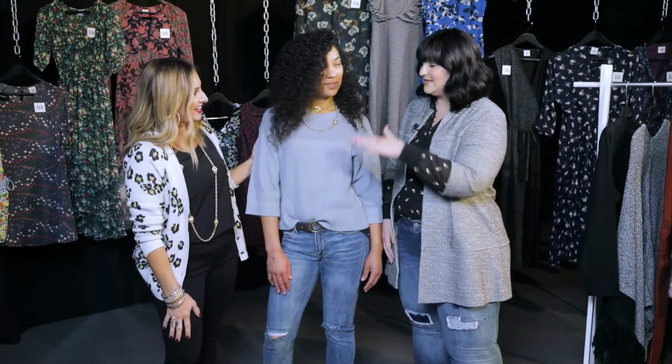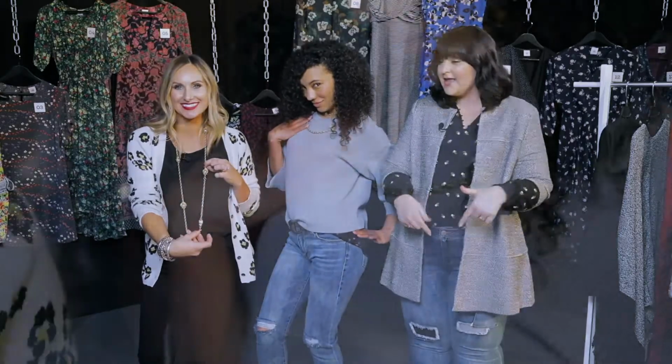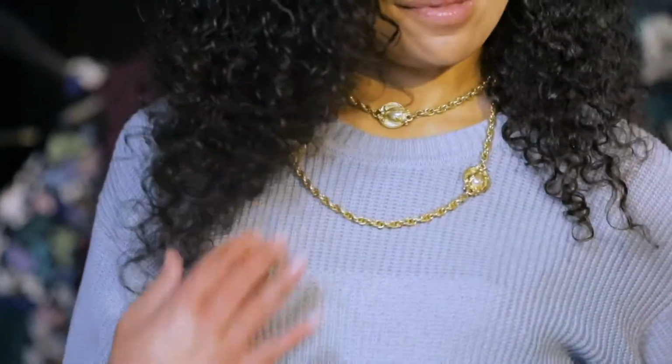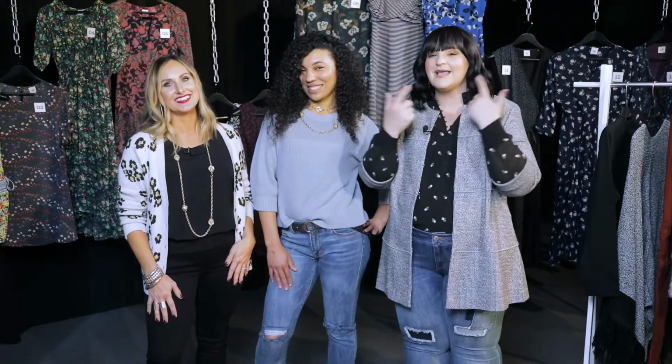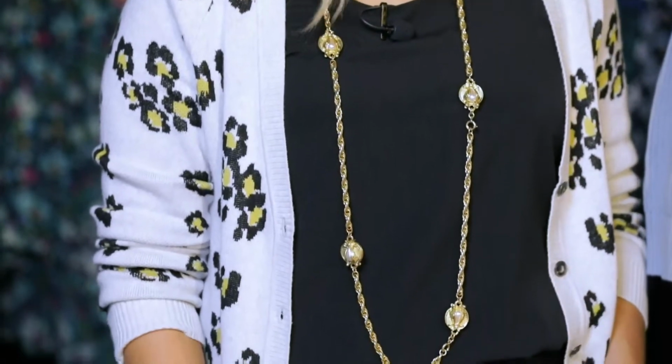And if you'll spin back around, we will talk about her accessories that are so cute. That's so fun. So this necklace is fabulous, and Amber has it on too. She's wearing it long, and here she's wearing it doubled up. And the really neat thing about this necklace is that you can unclasp it and create a bracelet and a necklace.